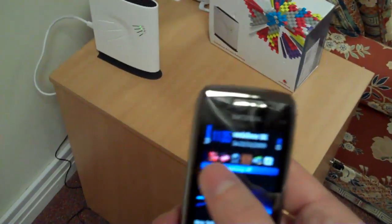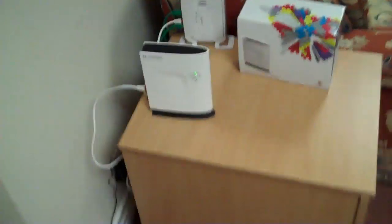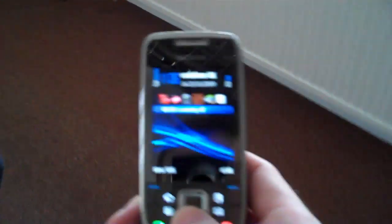So for a test of the signal, I know I'm right next to it now, so it's obvious I get full bars, but you probably want to know how far I can go. So I'm going to go for a little walk. I'm going to go down the hallway, through a door, and I'm going to go upstairs, through another door, into a meeting room. Right, now, look at my phone. I've actually still got full signal there. So I've still got full signal.